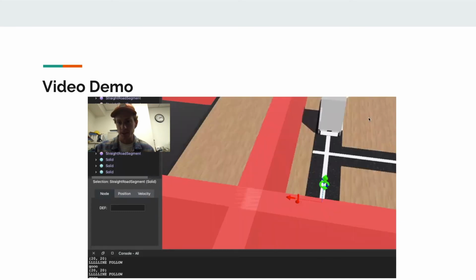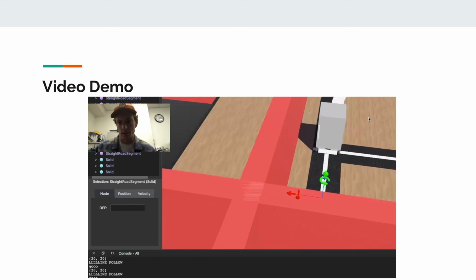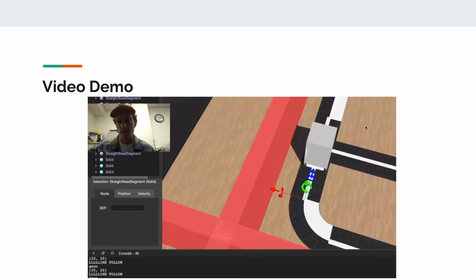Slowly chugging along here. And so here, coming up to a junction. It's going to freeze in a second here. This wouldn't happen in real life, but you can see in the bottom left it prints junction one time. That counts the junction, and then it just keeps going. So smooth junction handling there.